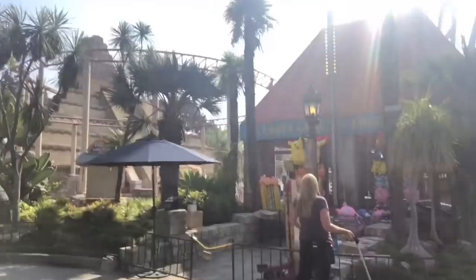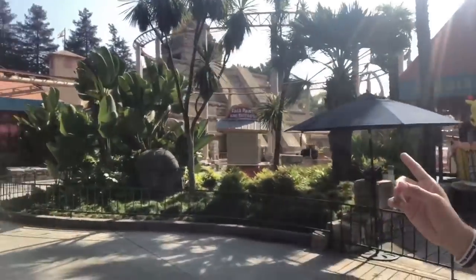So there's La Revolution. After that, we're going to head on over to the restroom, really quick stop, and then go into this giant temple over here. I wonder what that is. We shall see. So here we are in front of this massive Mayan temple.